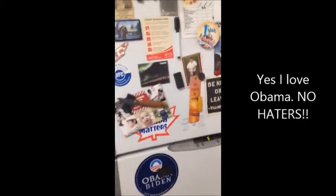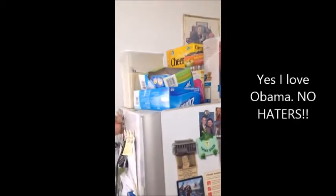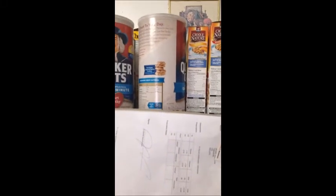Okay, so there's my freezer, and you'll see on top of my fridge I have the oatmeal. I have some rice and sugar in my containers here. Looking at my cobwebs, we don't want to do that. And some granola. All right, now for the deep freezer. Here's the deep freezer. Not much in here right now. I have some individually portioned chicken breasts.